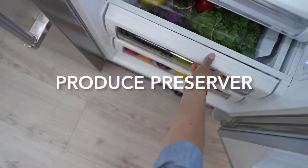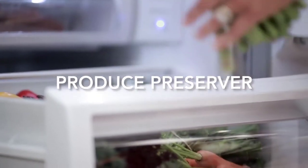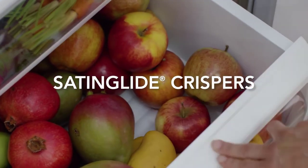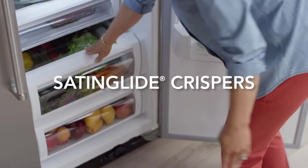Help extend the life of commonly purchased fruits and vegetables with a produce preserver that absorbs ethylene gas to delay over-ripening. You can fresh pick your produce right from your refrigerator. And access to your ingredients has never been easier. Satin Glide crispers allow effortless movement even when fully stocked.